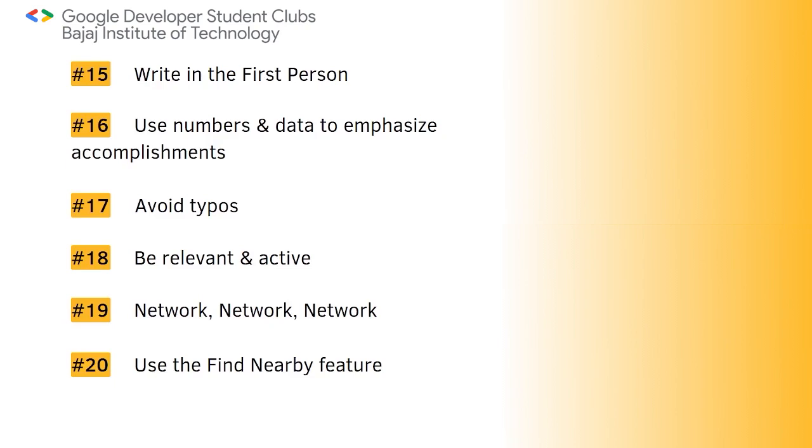So this is the intro message which you can give after they accept your connection request, where you can include why you want to be in that company, or what is the job that you want to apply for, what is the role that you want to apply for. So I'll repeat it once again.